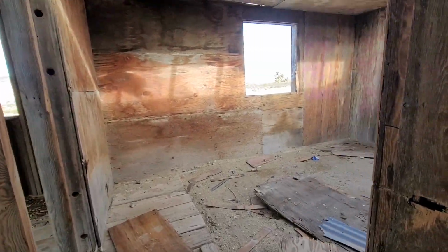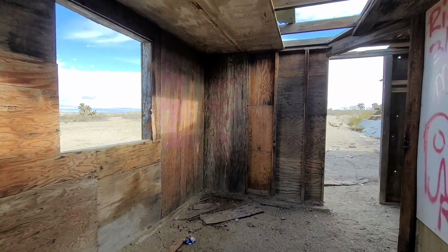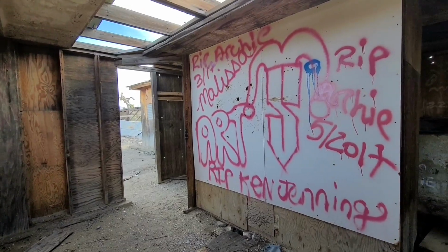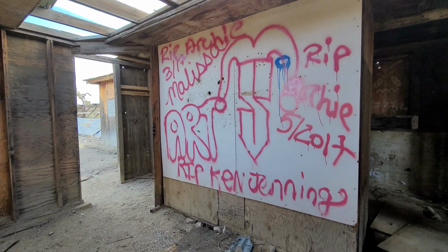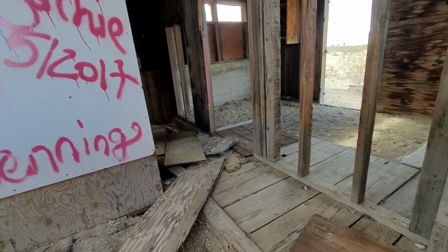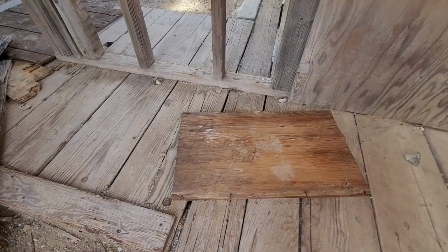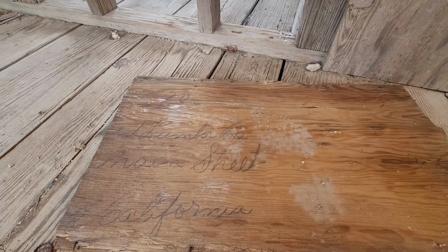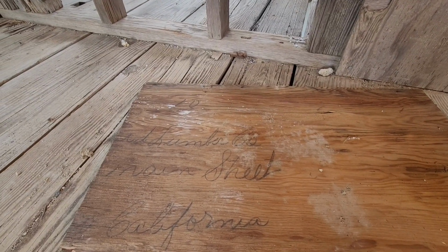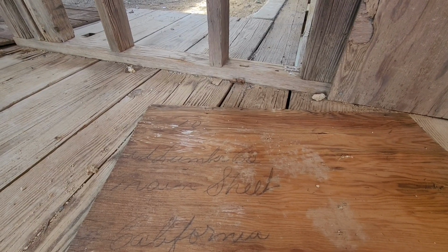Not much else to the place. Well, there's one room on the other side here. And, unfortunately, it's got some kind of half-baked graffiti on it, the usual. But look at this. This is kind of cool. I noticed there's this board on the ground with some really old-timey handwriting on it. Look at that. It says, to something lumber company, Main Street, somewhere, California.